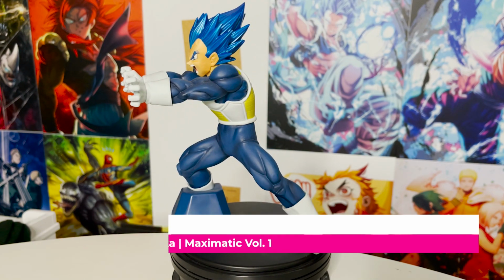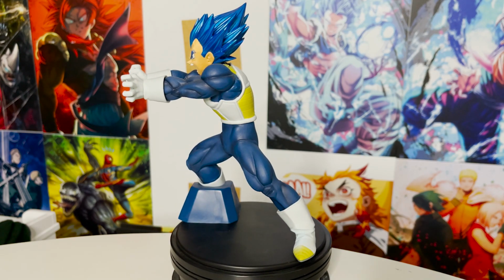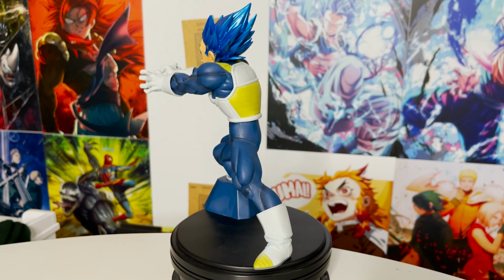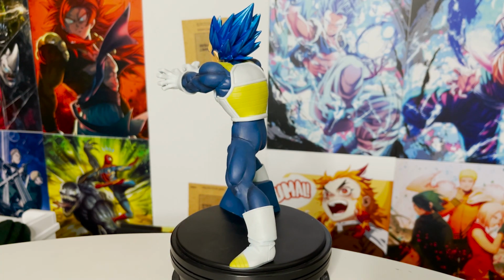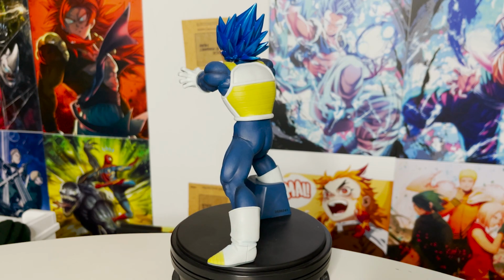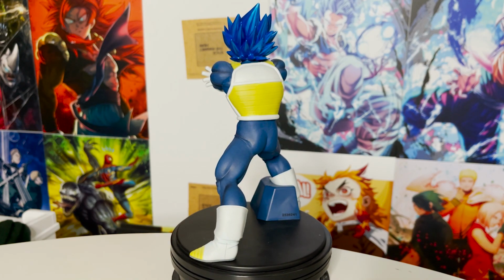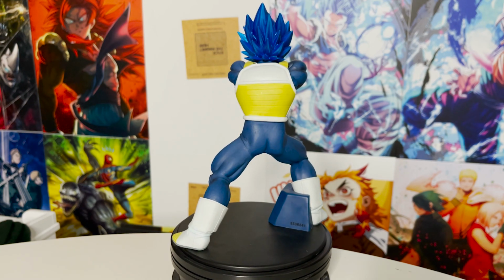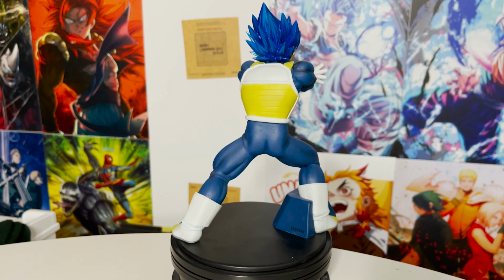Starting off our list at number 10 is the Maximatic Super Saiyan Blue Evolved Vegeta figure. This guy single-handedly brought me back to Maximatic figures. The amount of detail was really shocking for me, as I was still in an era of cynicism with the Maximatic line after I had a couple of bad experiences. Vegeta won me over in many areas.